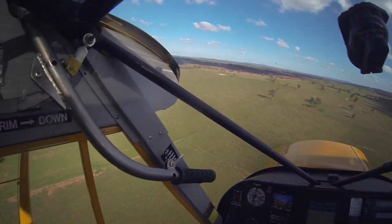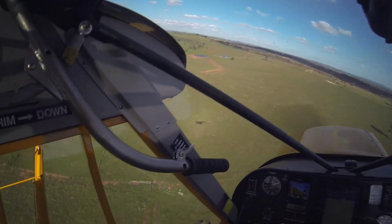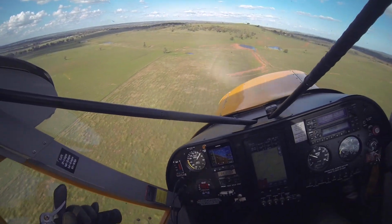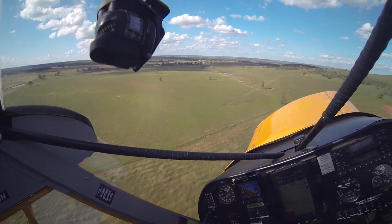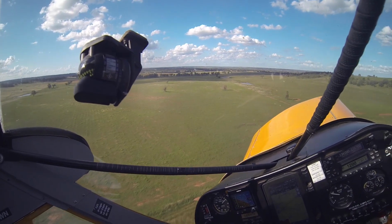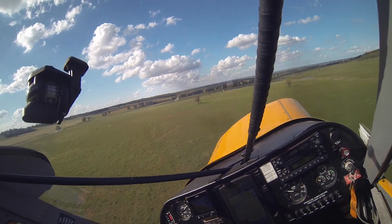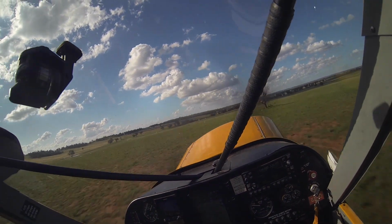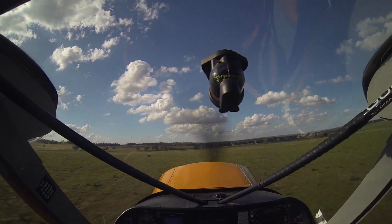I'm saving a bit of potential energy for the end. When I know that I'm into my paddock, when I've got overshoot, which I have now, I start ditching my potential energy. Flap and sideslip, get me down quick. And I'm in.